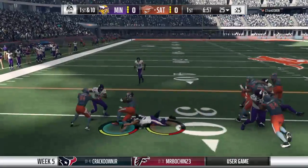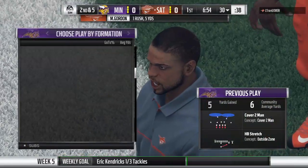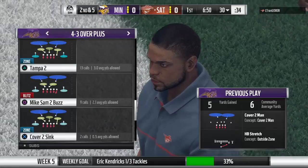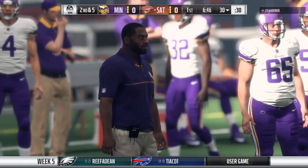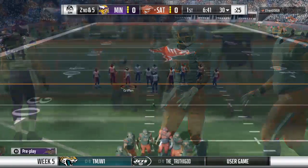Now a first carry for Melvin Gordon. And he'll go down right at the 30-yard line. 5 yards on the carry. Good pickup on first down. He was well over 100 yards last week. He told us this week, a little ambitious, said he wants to hit that 200 mark. We'll see. Makes sense, though, doesn't it?